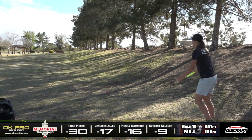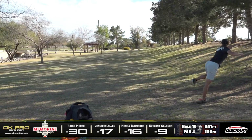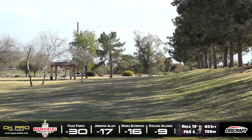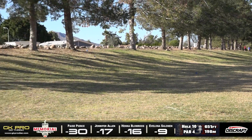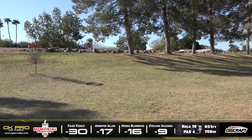Henna going back to her FD. Oh, yeah. That was beautiful. She turns it maybe a little bit more than she wants, so she'll have a long putt, but love the idea.